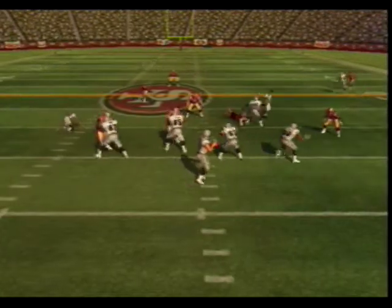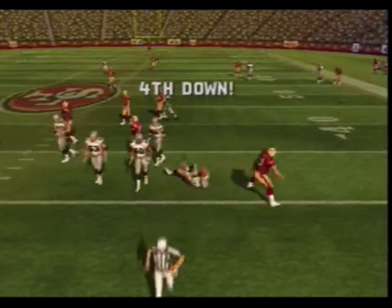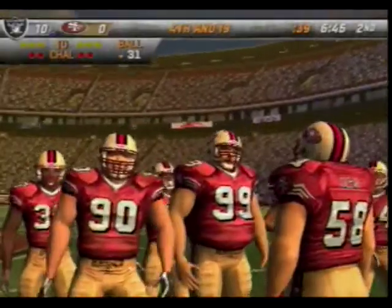Drops back. Pressure coming. White gets to him in a hurry, and he really overpowered the blocker that time. He's a big, strong man.